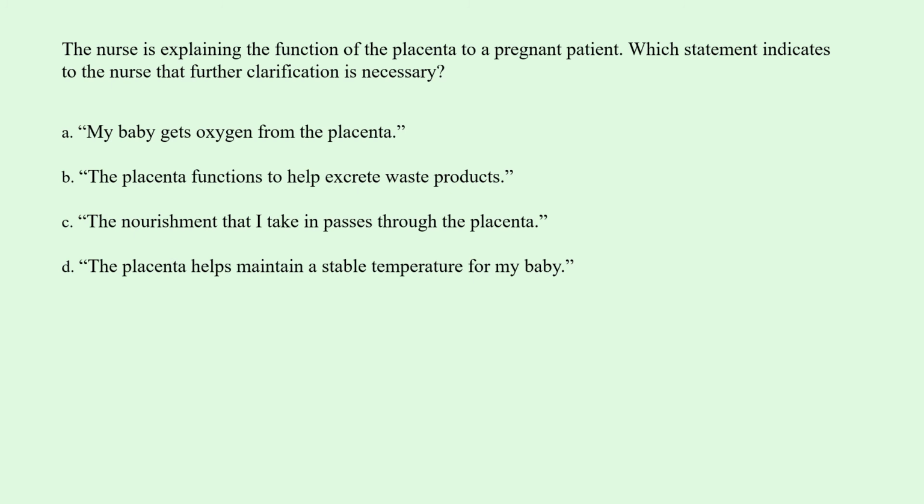The nurse is explaining the function of the placenta to a pregnant patient. Which statement indicates to the nurse that further clarification is necessary? A. My baby gets oxygen from the placenta. B. The placenta functions to help excrete waste products. C. The nourishment that I take in passes through the placenta. D. The placenta helps maintain a stable temperature for my baby.